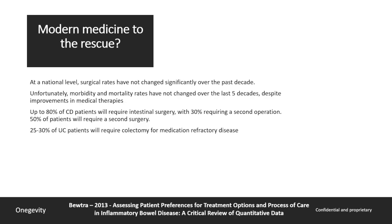However, at the end, I'll provide you a hot link to a longer webinar on IBD, which addresses these topics and more. For these next few slides, I do want to at least inform you of the limitations of modern medicine in the treatment of IBD, and to motivate you essentially through fear, as if left unchecked, both conditions can result in some nasty, life-altering outcomes. As we can see from this slide, even with advances in medicine, surgical morbidity and mortality rates have not changed throughout the years. That means that up to 80% of Crohn's patients will require some type of intestinal surgery, and up to 30% of ulcerative colitis patients will require a colectomy.